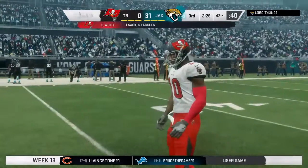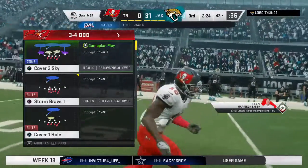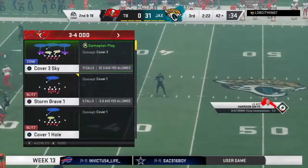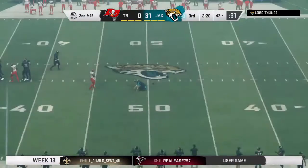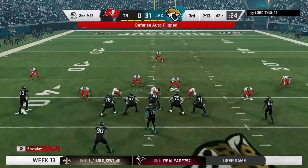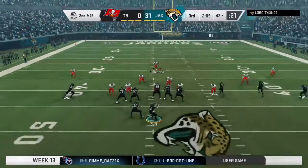And down he goes. A Buccaneer sack. Devin White brings him down, and that's a play he's going to remember. The first sack of his NFL career. So that complicates things a bit here. 18 yards to go now on second down.